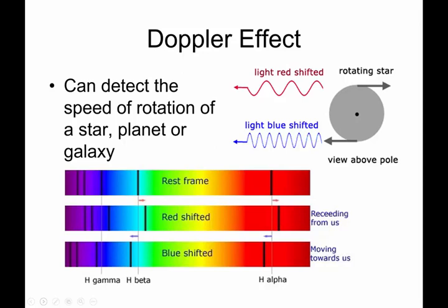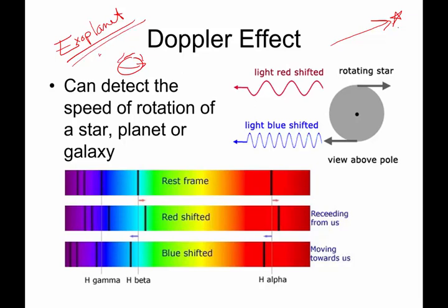Now, this is useful not only for determining if stars or distant galaxies are moving away from us. If we look at an exoplanet, exoplanets are extraterrestrial planets, planets that are way out in space orbiting other stars. We can determine how fast they actually rotate or spin. Well, how in the world can we do that? Because these planets look like tiny little dots around those distant stars.